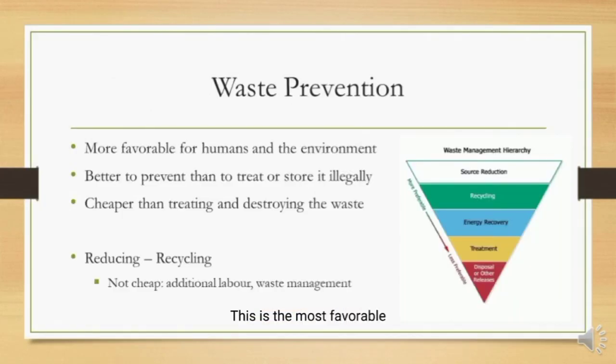Waste prevention. This is the most favorable for humans and the environment because prevention is always better than treating and storing the waste illegally. It is also cheaper than treating and destroying the waste, but it's not really cheap when we try to implement the recycling principle. We need additional labor and good waste management, which is going to cost a lot.